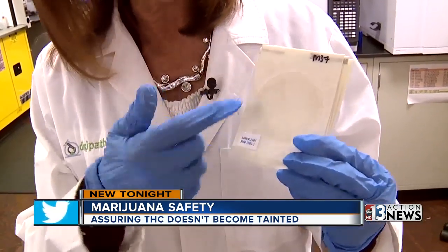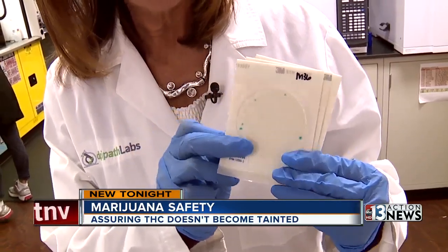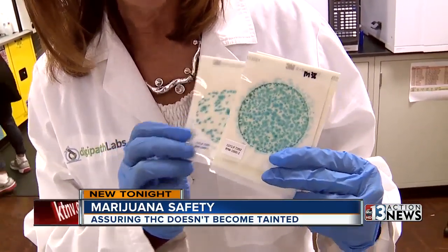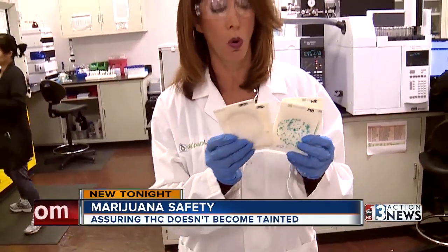When they're testing for mold, they use little plates like this. The first one shows you a clean sample. Then you start to see those blue dots come up showing contamination. This one here is a clear fail. Way too much mold to be acceptable. And that comes from somebody in a grow who is doing something not so clean.